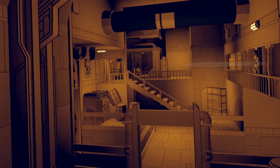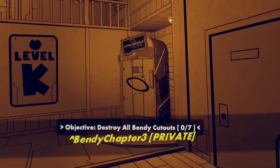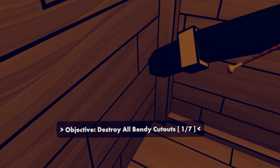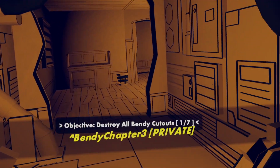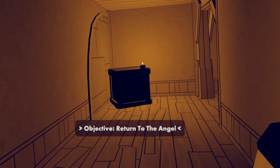Alright, we got an axe. Let's go ahead and kill those, whatever you call those things, the goops, basically. We have to destroy all Bendy cutouts. Gotcha. That's one right there. Hey, what you doing? Boop. Okay. Oh, there you go. All right, we're just gonna go ahead and get the cardboard cutouts real quick. So it's just a montage, I guess. Boop. And boop. There you go. We did it.